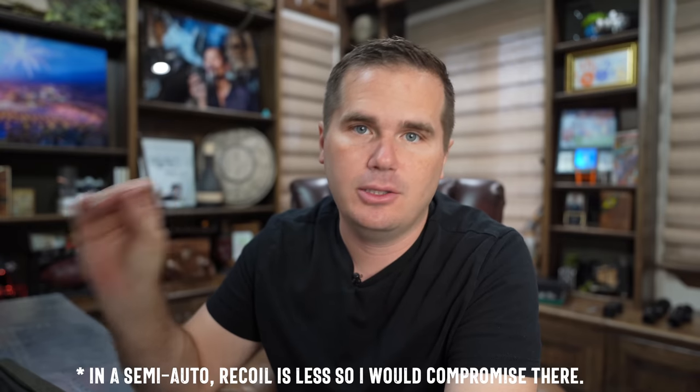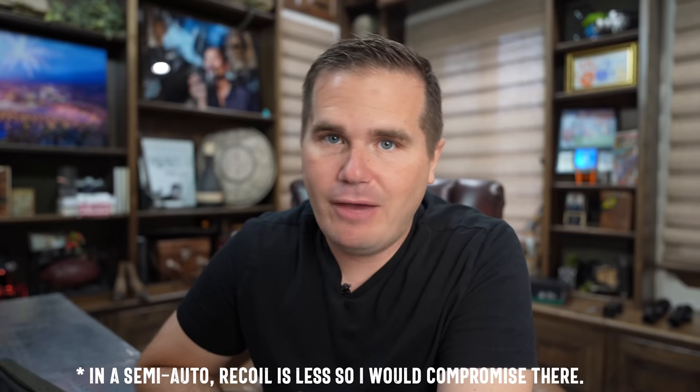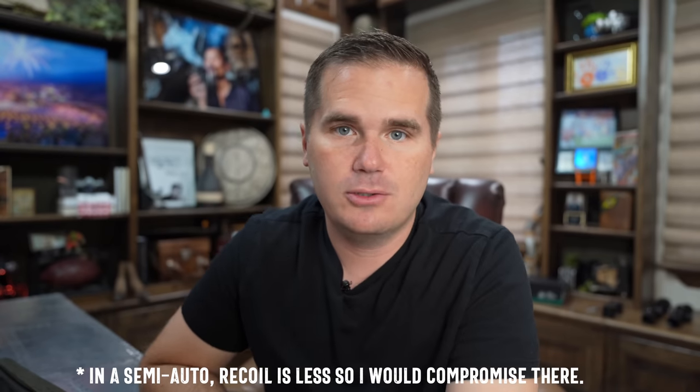However, if you get the Bergara B-14 Ridge, which is the one that I would recommend, it does come with the threaded muzzle. In 30-06, I would have no compromises. I would never buy a 30-06 unless it has that threaded muzzle. The reason is that just about everybody is either going to put on a muzzle brake or a silencer in today's world. So that's the Bergara B-14 Ridge, which is the one I would probably recommend most.